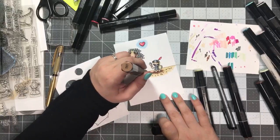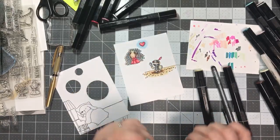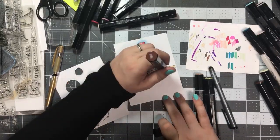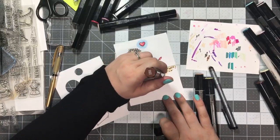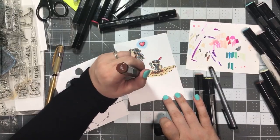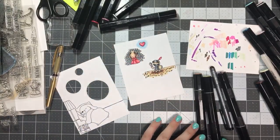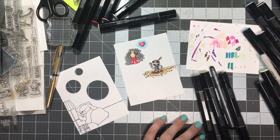All right, so what I'm doing here is adding a bunch of these little dots. Hopefully, if we do it right, this will make it look like a dirt road. We'll see. Sometimes I'm just like, wow, I hope I didn't really just ruin this. Sometimes you can't tell until you get into it.